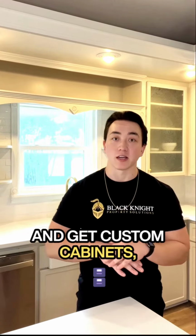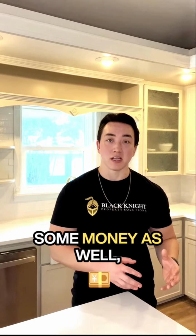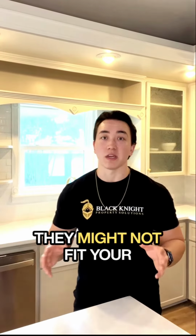If you want to go out and get custom cabinets, it's going to cost you a lot more money. Stock cabinets will save you some money as well, but they're stock cabinets. They might not fit your space correctly.